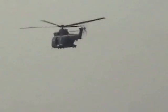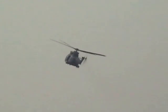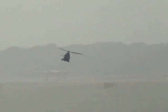Excellent, excellent. It was one of two helicopters that were a result of the joint decision between England and France to make helicopters. One was the Puma, the other was the Gazelle, both were in service.